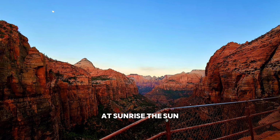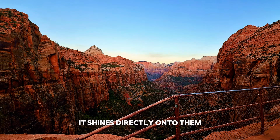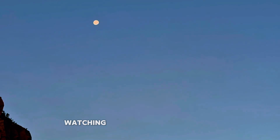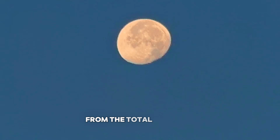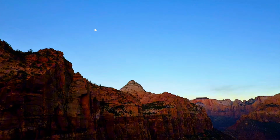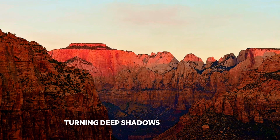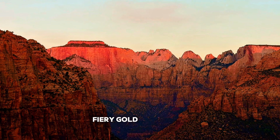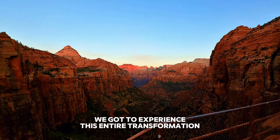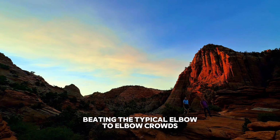At sunrise, the sun doesn't hide behind the canyon walls. It shines directly onto them, painting the rocks in these brilliant reds and pinks. Watching that gradual transition from the total darkness to the peak glowing color is mesmerizing. The light slowly creeps down the sandstone, turning deep shadows into vibrant fiery gold. Because we arrived this early, we got to experience this entire transformation in total silence, beating the typical elbow-to-elbow crowds.